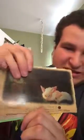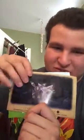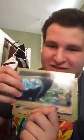Oh wow. I'm loving these arts though. These arts are, oh my goodness. The couple of Espeon and Umbreon, so cute. This, can't get any better than that. That's just super adorable. I'm loving them. Another one. Okay, wait, hold on. Both the same.